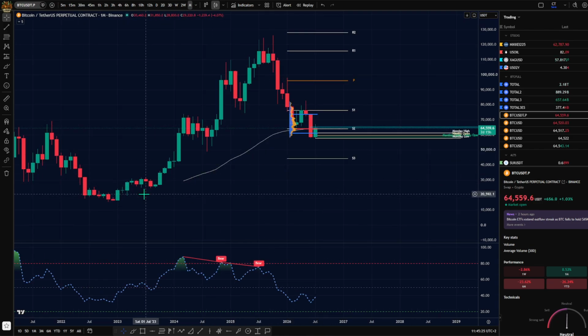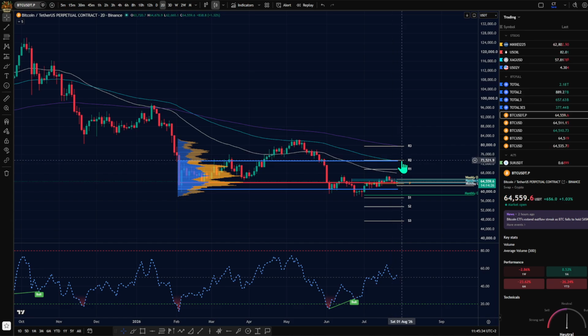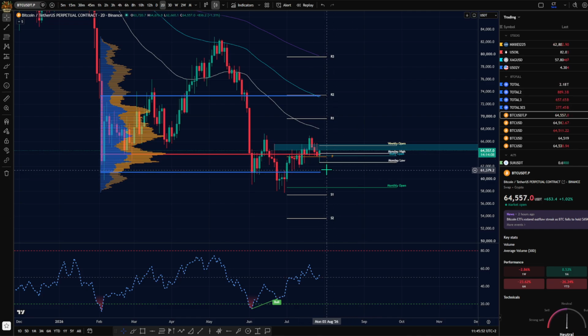Basically, if August is actually green, then we're going to see higher prices to around 73k. But if August is red, then I do expect these lows right here to be swept. Basically the monthly open of July, I do expect it to be tested during August if history repeats the way it did the past 3 years. So those are the 2 scenarios that we are looking for right now.